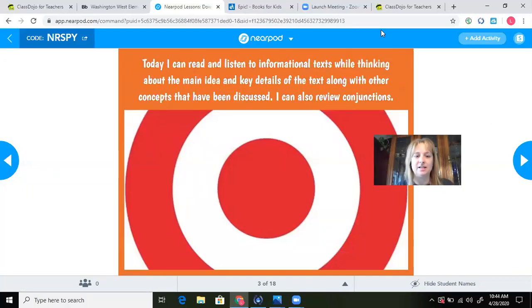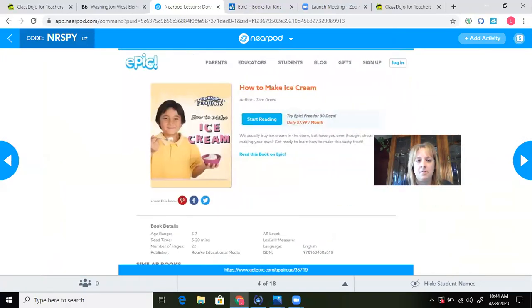Here's our target skill. Today I can read and listen to informational text while thinking about the main idea and key details of the text, along with other concepts that have been discussed. I can also review conjunctions. We are going to read a story on Epic. You will find it in your folders, but right now I will read it to you. It's called How to Make Ice Cream.